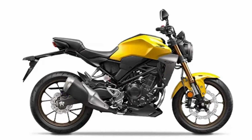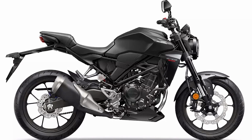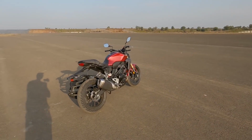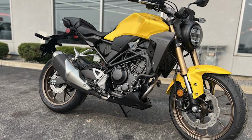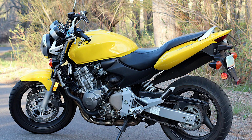For 2024, the R adds pearl dusk yellow and metallic black colors for those who want something that looks a bit different. A bit of a change comes in handy to keep the biker's spirits lively. The R also boasts retro styling elements with the new pearl dusk yellow color, reminiscent of the 2000 CB600 Hornet.